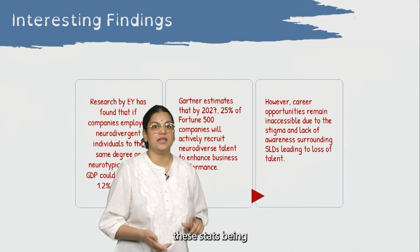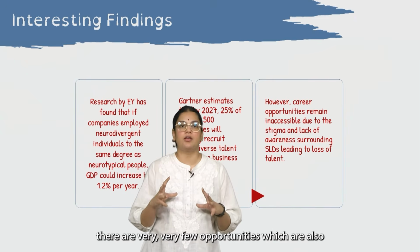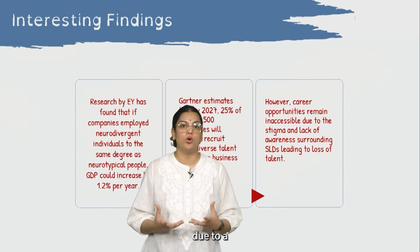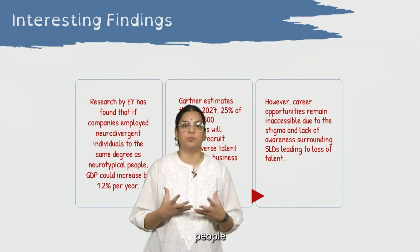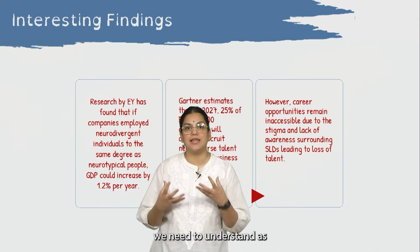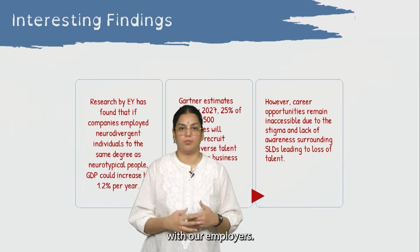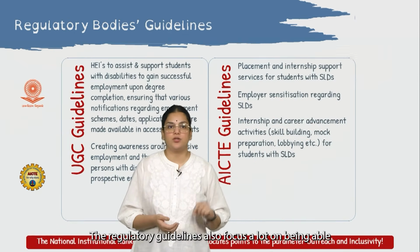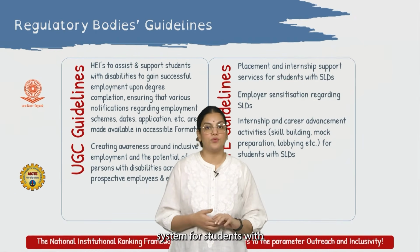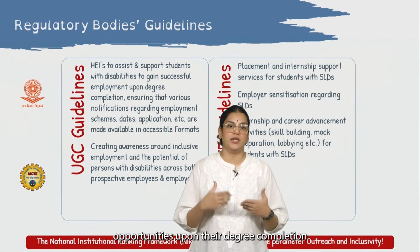However, with these stats in front of us, we do see that there are very few opportunities, which are also inaccessible due to a lot of stigma around the struggles of people with specific learning disabilities, and we need to understand as higher education institutes how we can overcome this with our employers. The regulatory guidelines also focus a lot on creating the right support system for students with disability to gain successful opportunities upon their degree completion.